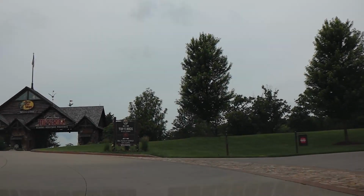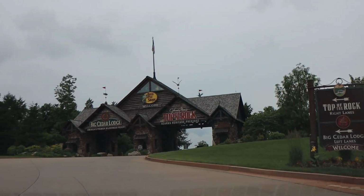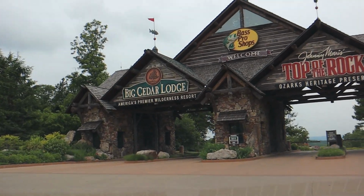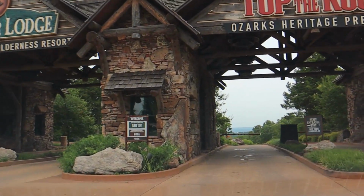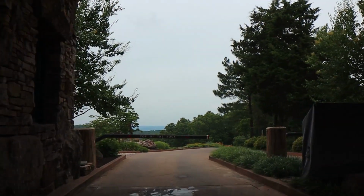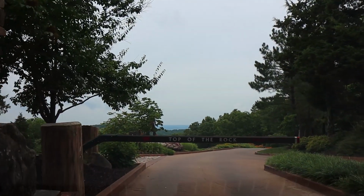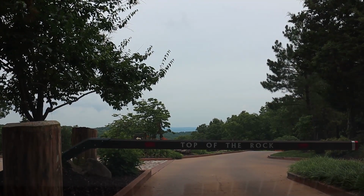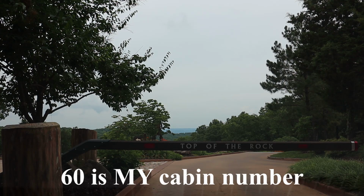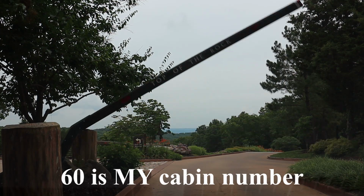The weather has cleared, so we're going to continue with our original plan, which was to go to the Lost Canyon Cave and Nature Trail. To get there, we go to the Welcome Center, where Top of the Rock is. Hello. Top of the Rock is where we're going. Number 60. Thank you so much.